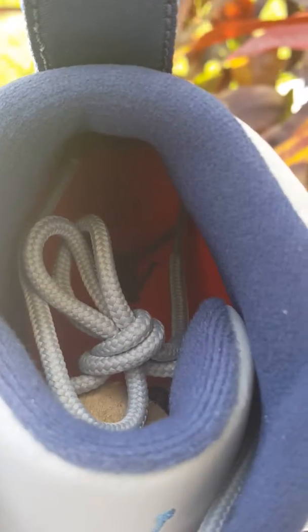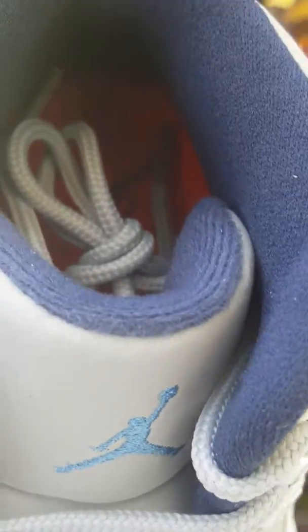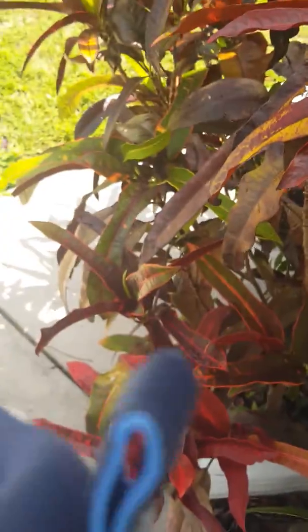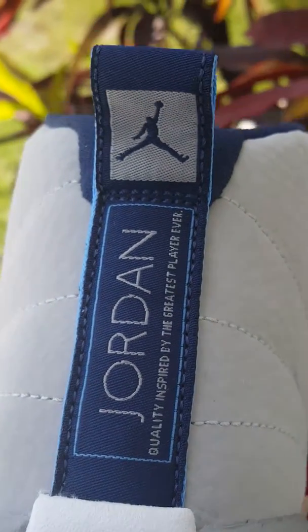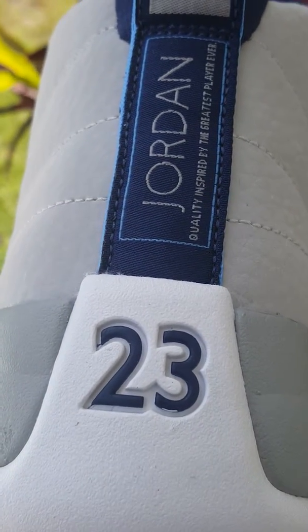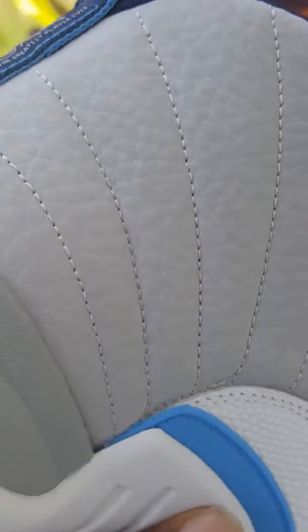Gray insoles with the black Jumpman. I mean your red insoles with the black Jumpman. The dark blue sock lining. Dark blue pull tab with the Carolina blue hints on the side. Blue Jordan. Carolina blue. Tracing. Dark blue. Love this white bottom sole though.